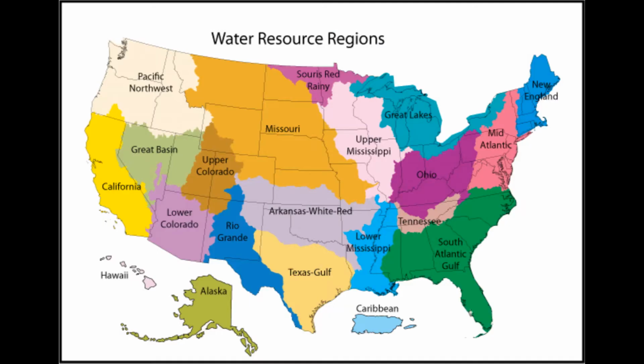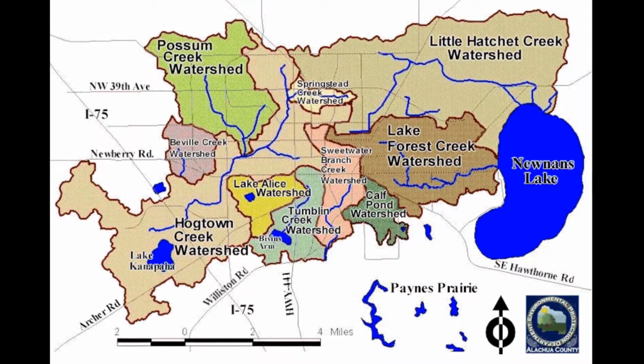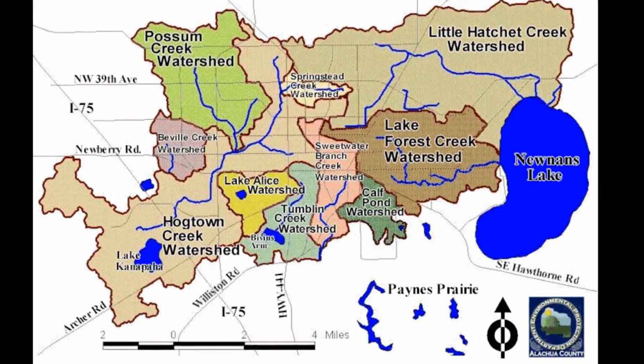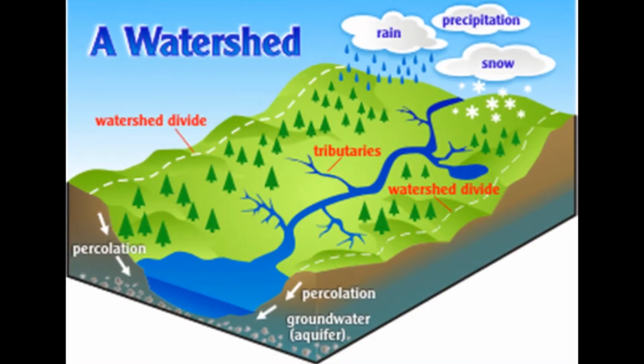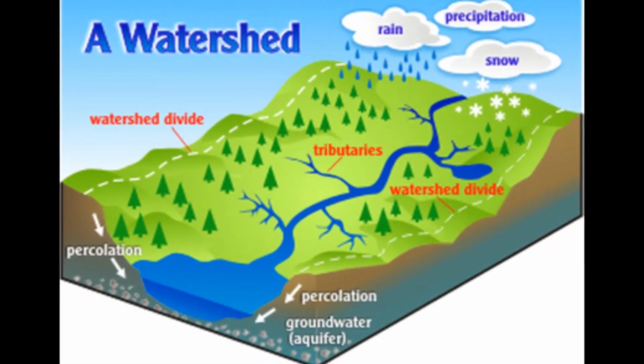The United States is divided into watersheds. Florida is divided even further into watersheds, and here in Alachua County we have even more watersheds. As you can see, wherever you are, you're in a watershed. That's why it's so important to be mindful of your water use and to keep pollutants out of our water.